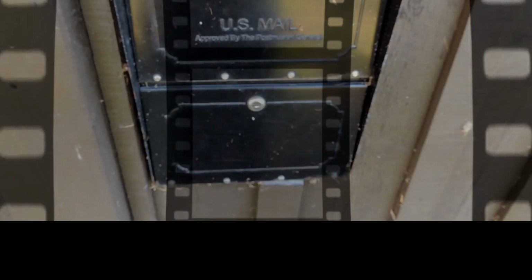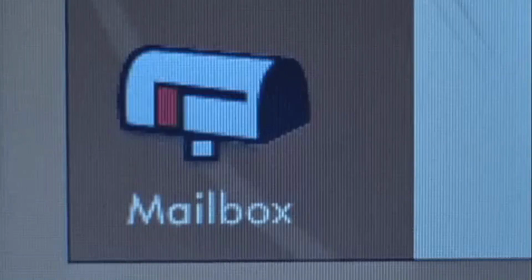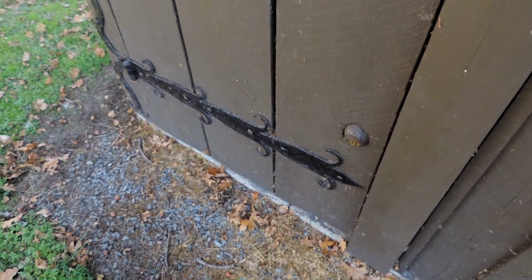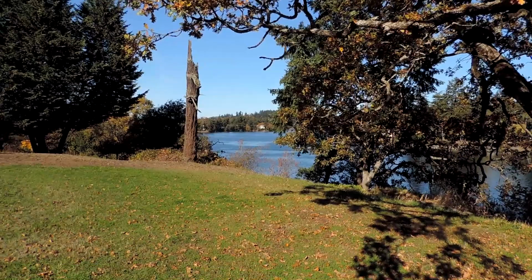U.S. mail, and we're in Canada. Okay, that's not gonna work. Can't really see in there. Got some old hinges here. Guess it was a shed or something, or a barn maybe? Oh, not a barn. Why would you have mail in a barn? Nice place for a farm.